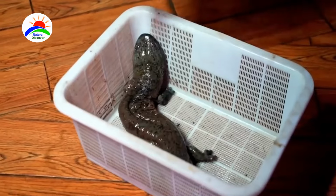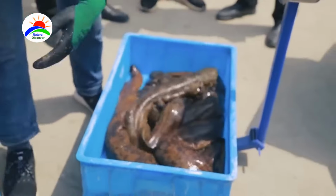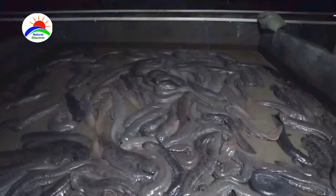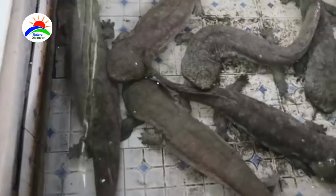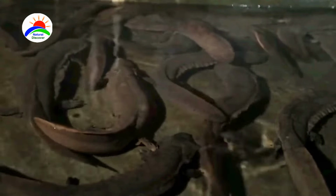Most Chinese giant salamanders stop feeding at water temperatures above 20 degrees Celsius, and feeding ceases almost entirely at 28 degrees Celsius. Temperatures of 35 degrees Celsius are lethal to Chinese giant salamanders. Chinese giant salamanders are bred in large numbers in Chinese farms.